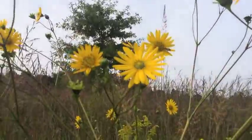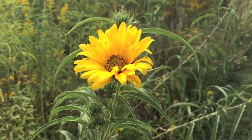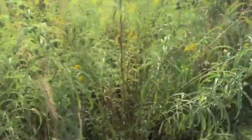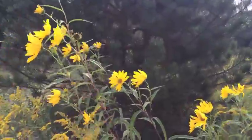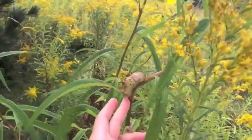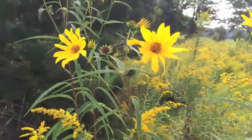Bees going to town on these flowers right now. Maximilian sunflower, grown here on the side of the driveway. Hey, Sasha. Got some sawtooth sunflower growing about 6.5 feet tall, with some interesting looking galls growing on the stems there. I'll have to learn more about that.